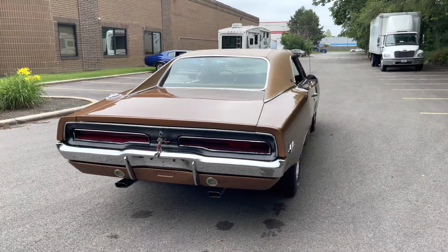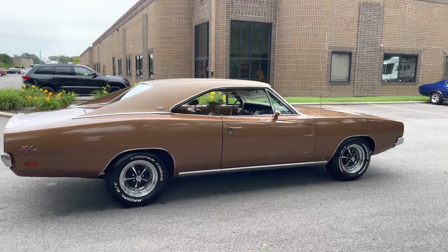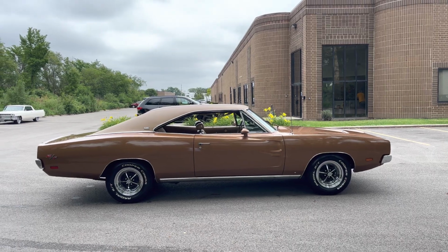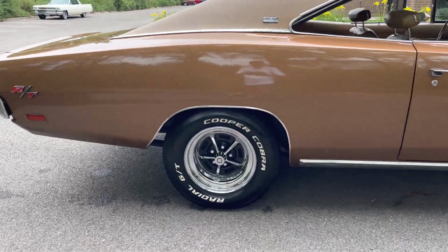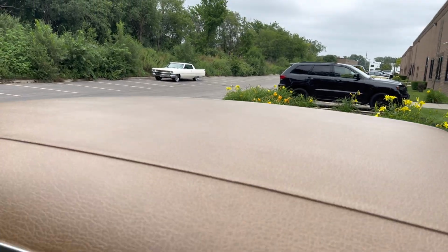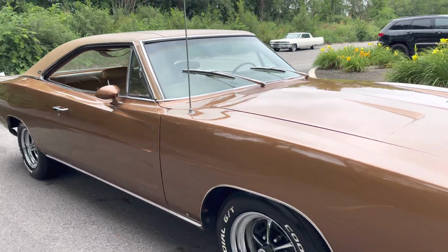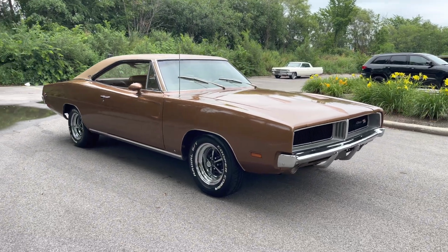What a gorgeous stance on these Chargers. They are just sexy. We don't see enough of them. This is a nice one. Beautiful gold paint. SE vinyl top in great shape. Nothing to talk about up here. Real nice up on top. Got the vent windows, sport mirrors. Look at those lines. Drives out wonderful, brakes great.